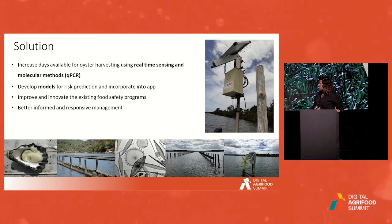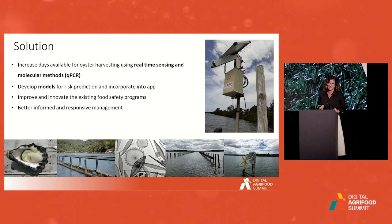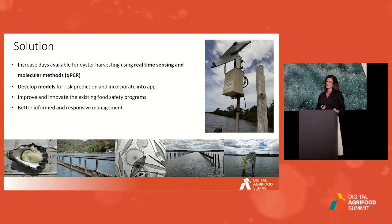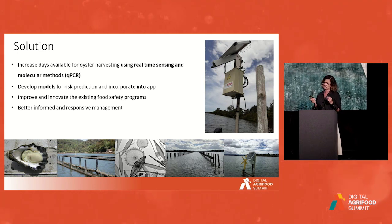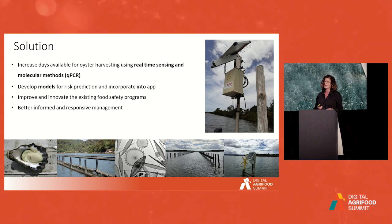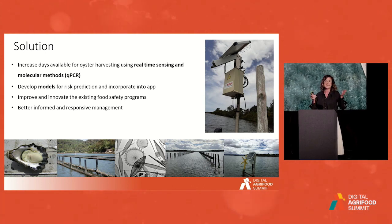methods. So we've all heard of PCR now with COVID. qPCR is just quantifying. So it's the same as a qPCR test for COVID will give you a positive or a negative. The qPCR will give you how much.